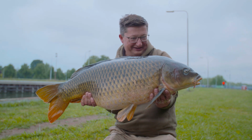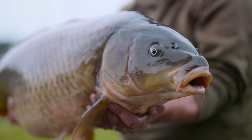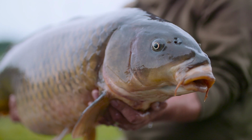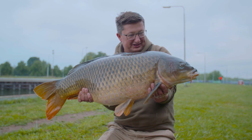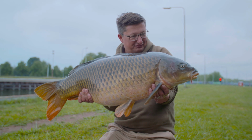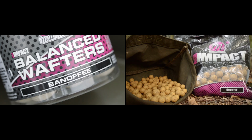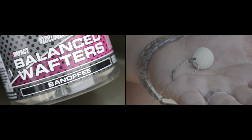How about that for a classic Dutch Canal common? £30 on the button. Absolutely chuffed to bits with this one. And never saw a fish. Didn't see one last night, set up in the dark. Never saw them this morning. And it just roared off. And that shows the power of the white banoffees over the top of the banoffee bottom baits. And that all-important D-rig. A wicked start to the session.